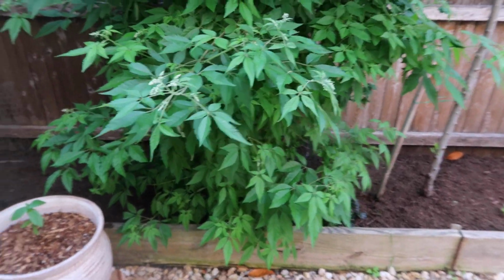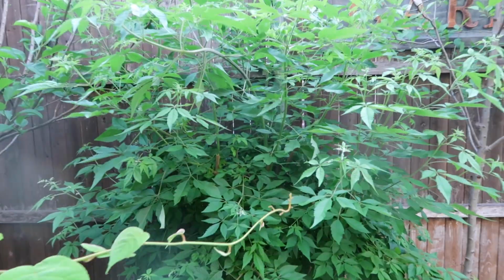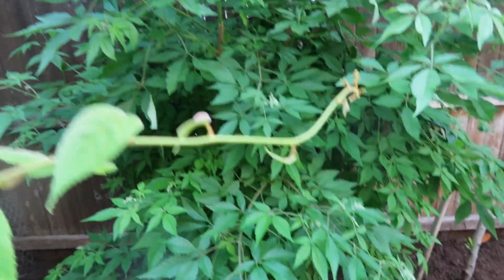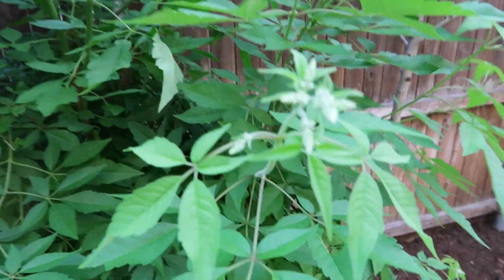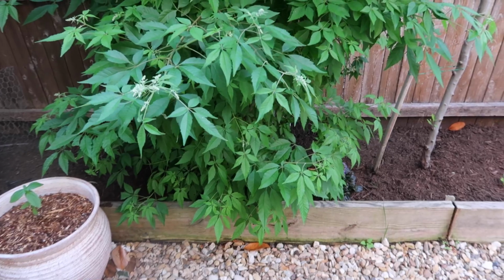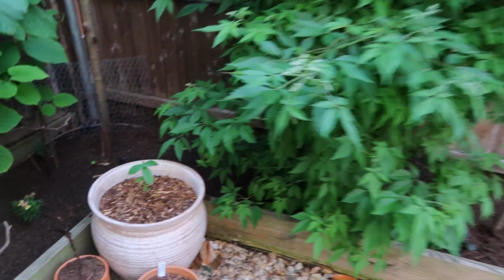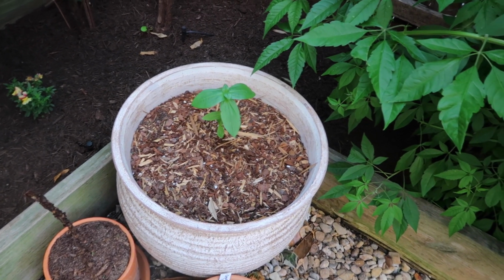But what I think I'm gonna do, because you can see that it's super shading all of this area here, and this has grown so much over just the last week, like insane. I love the way it looks, the flowers are so pretty and the leaves are so pretty. So I think I'm gonna keep it, but make it more like a tree rather than this big bush. I might cut that back, and we'll see how that goes. Here is another one of my zinnia. She is doing really, really well.